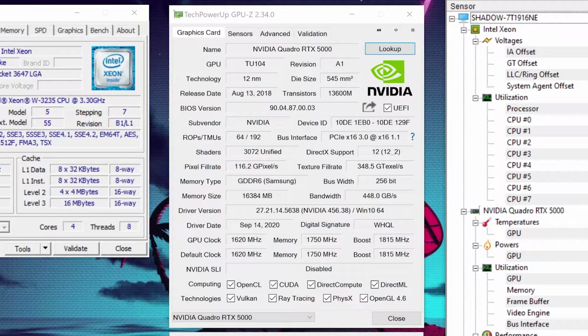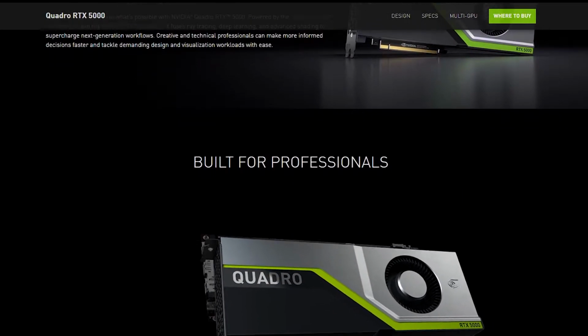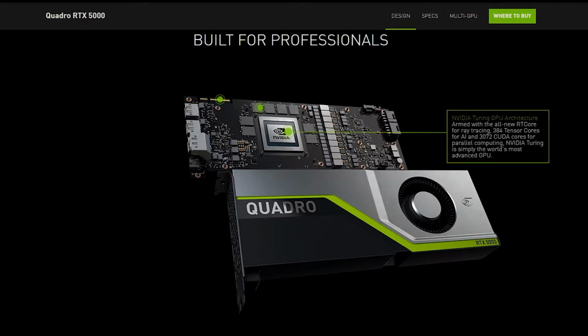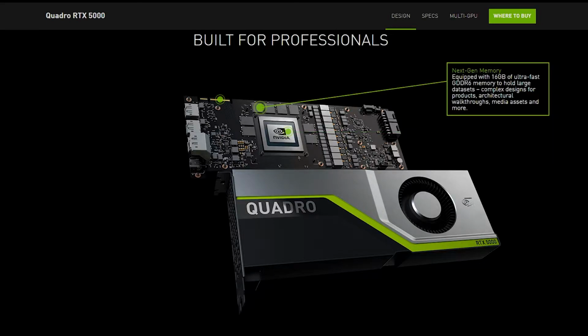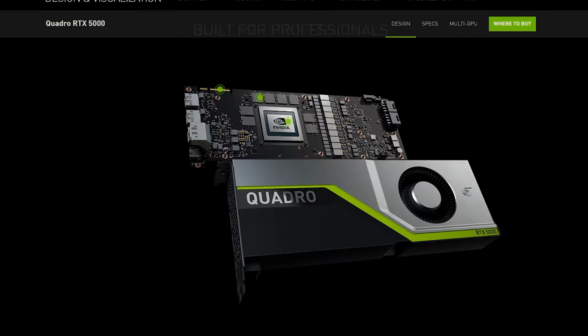My Ultra PC is using the NVIDIA Quadro RTX 5000. With the Quadro RTX 5000, you can now really game in 4K bliss, unlike the Boost PC. It's made with the Turing architecture, which supports ray tracing. It is also equipped with 16 gigs of video memory and supports dual-link GPUs. Here are the full specs to pique your interest.